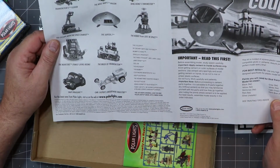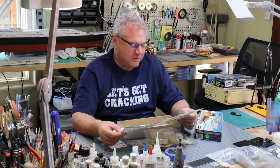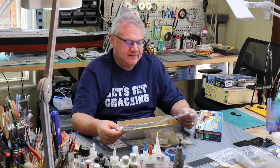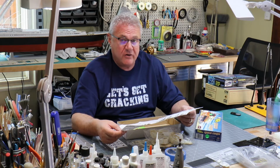The fun thing about Polar Lights is they've done a lot of great repops, and not just the Space Coupe from Aurora, but they've also done some other fun stuff too. If you're into Lost in Space, they do the Jupiter 2, the Cyclops, and the Robot. Also great fun to build.